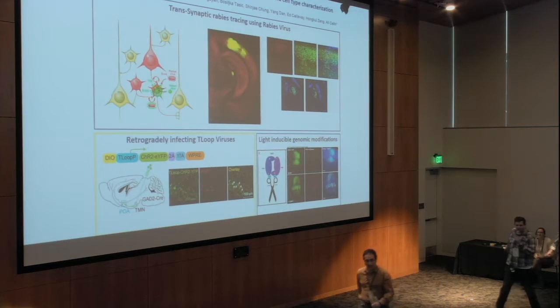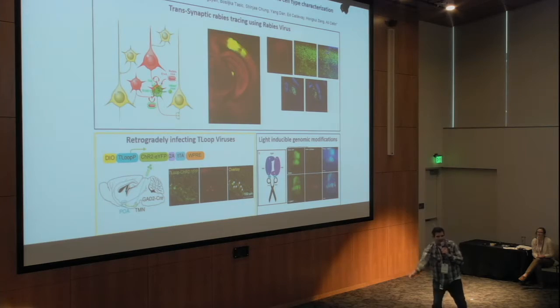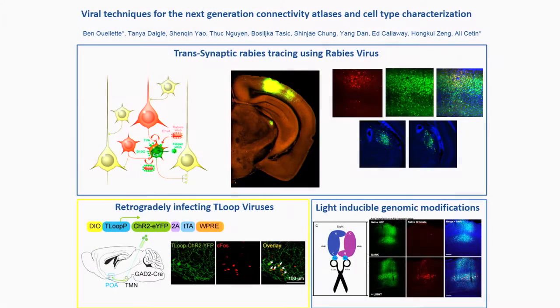We're moving next generation connectivity forward by going backwards. No, I am not crazy. I am talking retrograde labeling. Yes, we take a modified rabies and we use it to jump one and only one synapse from Cre-defined starter cells in visual areas.